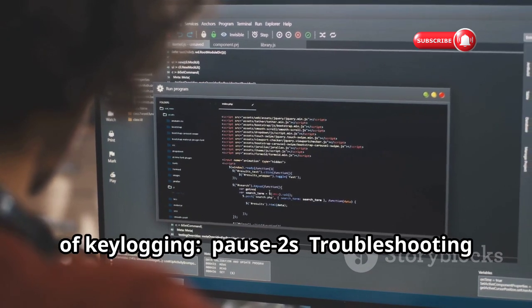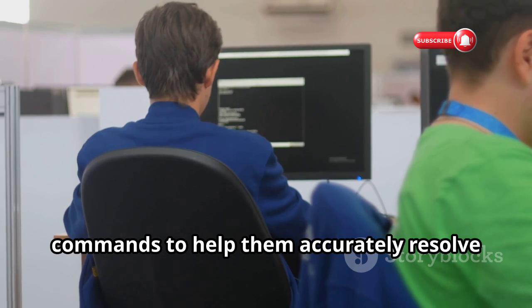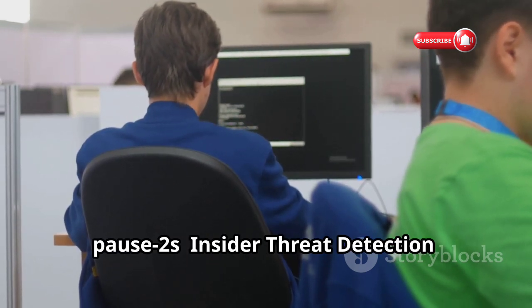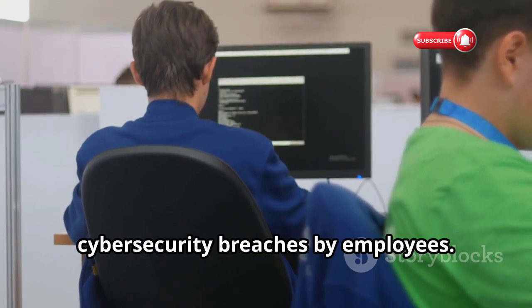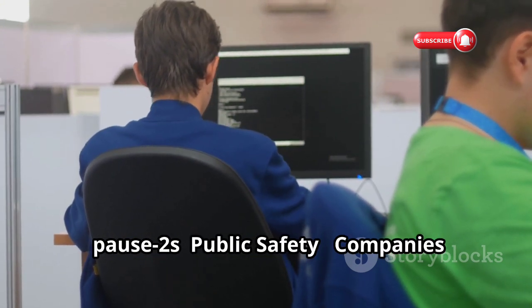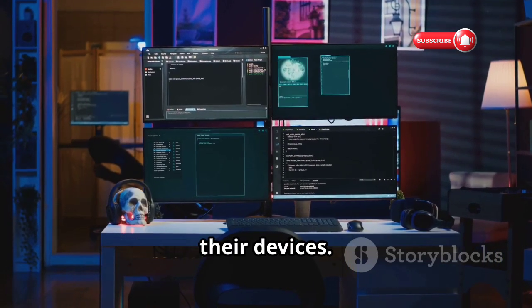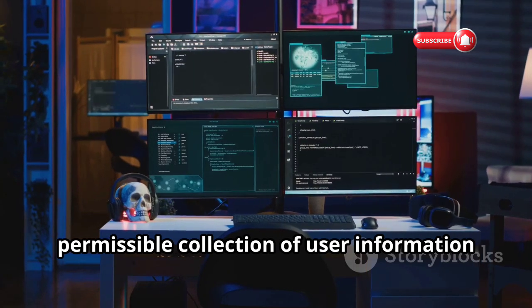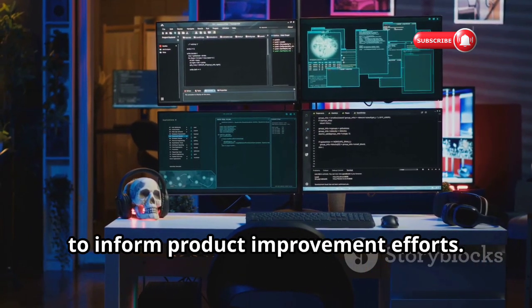Troubleshooting. IT departments collect user input commands to help them accurately resolve computer issues. Insider threat detection. Companies monitoring for intentional cybersecurity breaches by employees. Public safety. Companies monitoring for any unethical activity on their devices. Research and development. The permissible collection of user information to inform product improvement efforts.